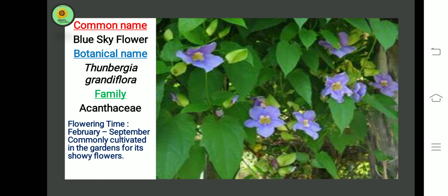Next climber is blue sky flower. Botanical name Thunbergia grandiflora. Family Acanthaceae. Flowering time is February to September. Commonly cultivated in the garden for its showy flowers.